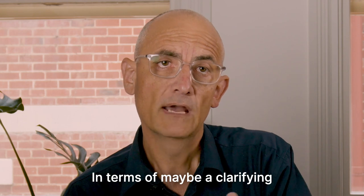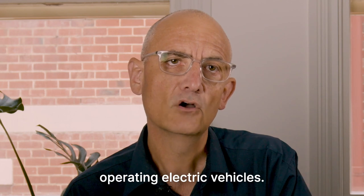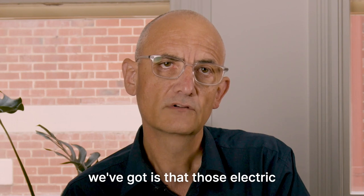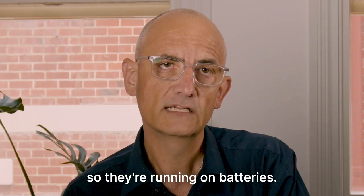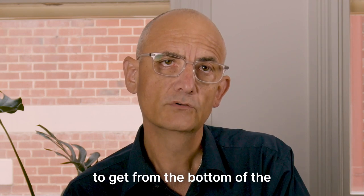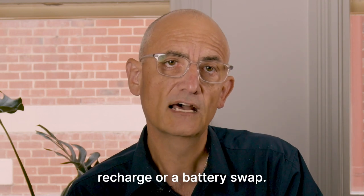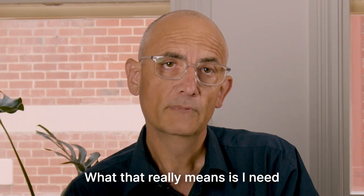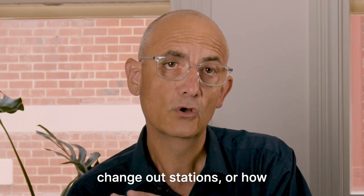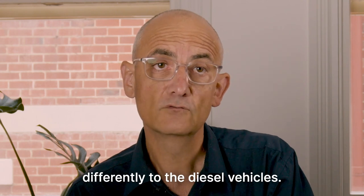In terms of maybe a clarifying example in the execution space, if we think about an underground mine that's operating electric vehicles, one of the key challenges we've got is that those electric vehicles need to be charged, so they're running on batteries. At the moment with the technology, an electric vehicle will struggle to get from the bottom of the decline at the mine up to the surface without at least a recharge or a battery swap. What that really means is I need to look at where I locate battery charging stations, battery changeout stations, or how I'm actually going to physically operate electric vehicles differently to the diesel vehicles.